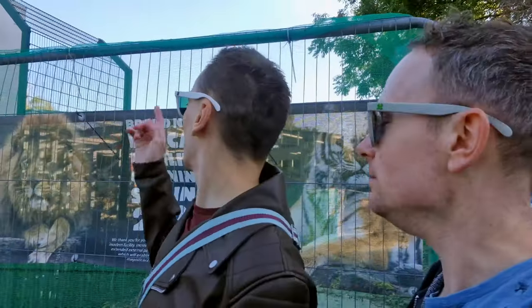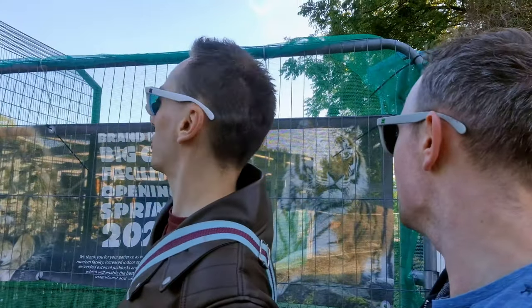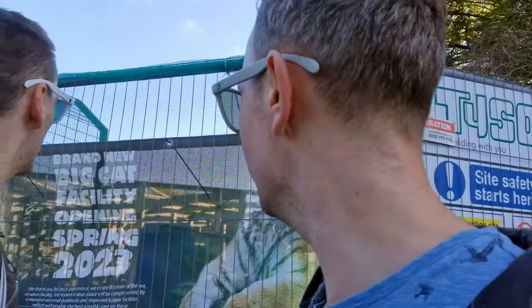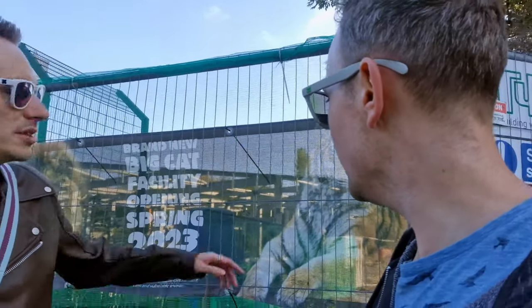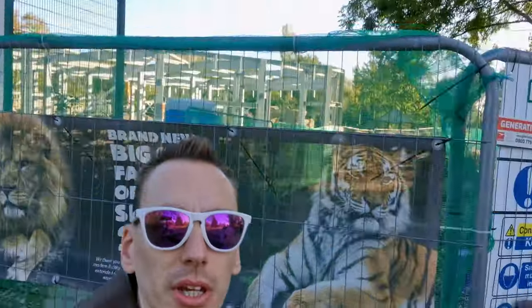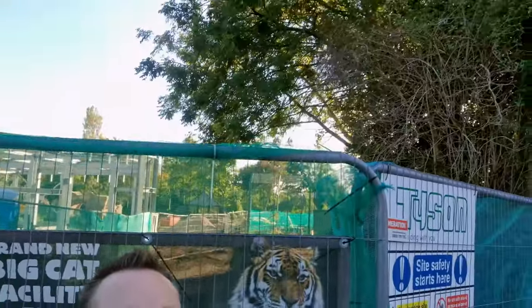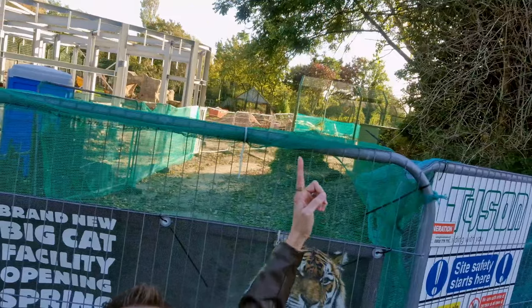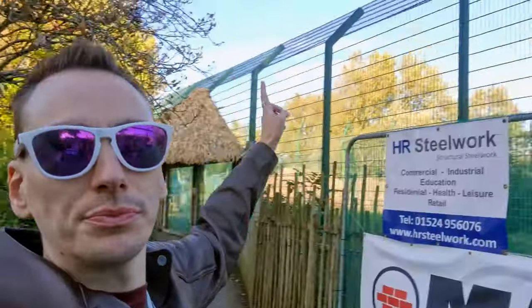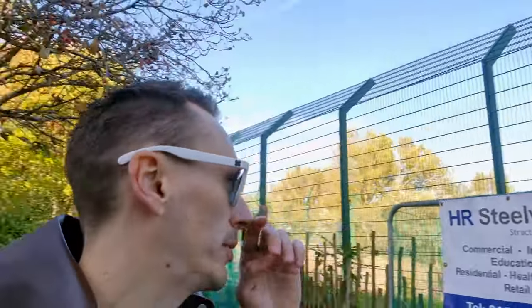But yeah, so this is really interesting. You can see the structure going up there, look, for the new enclosure, which is sort of in the middle of the two, isn't it? Yeah. There's still some fencing left far back where the lions used to be. You can see the green fencing up here, and then they've still got some of the old fencing up this side as well.